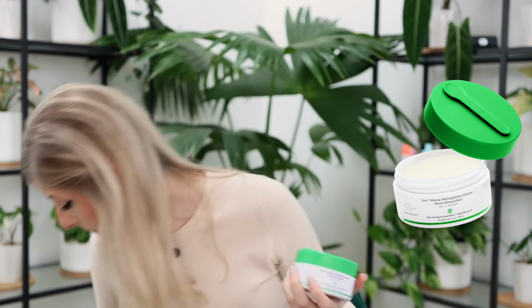I normally just use this. And that's because I tackle exfoliation on my face very differently. I tackle it little and often, and I tackle it daily. So that's how I actually exfoliate.